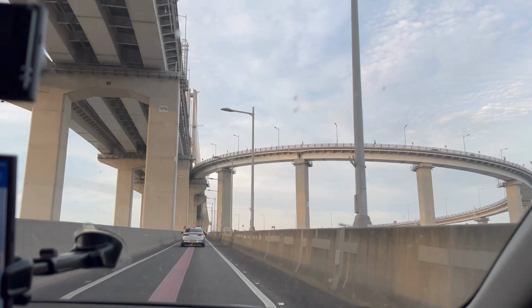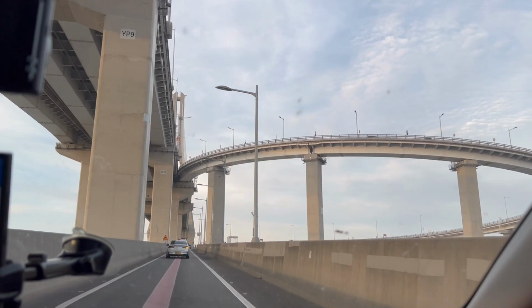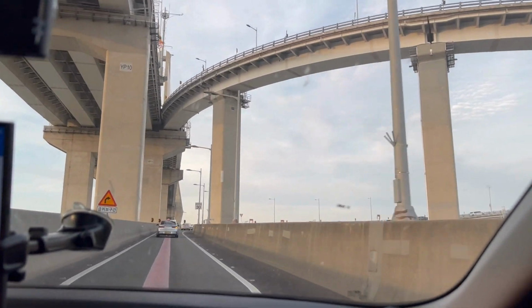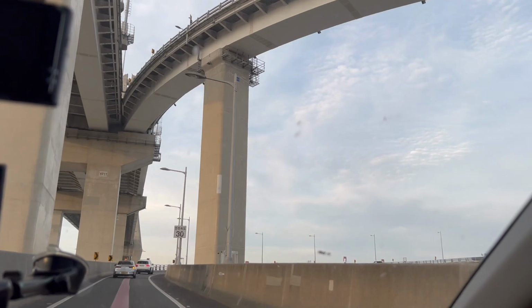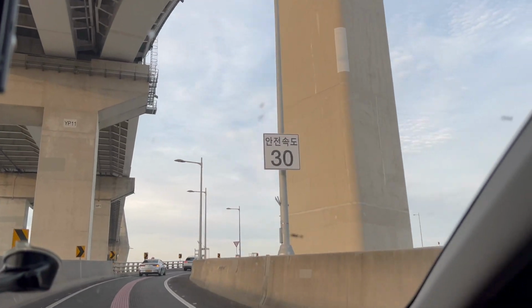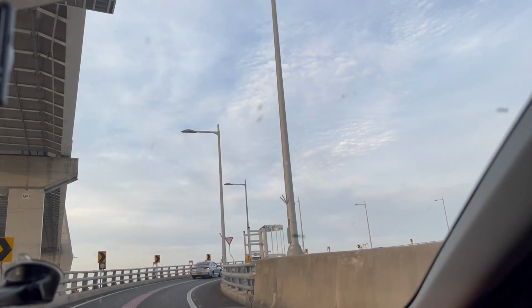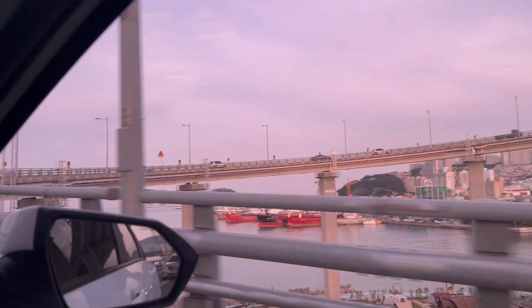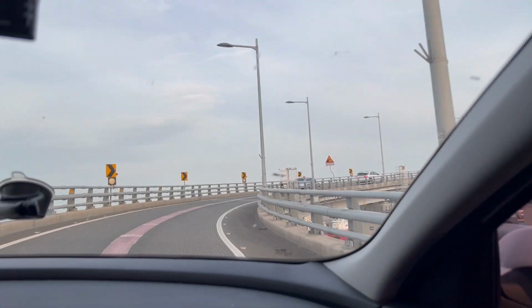Just as I was excited about heading to our next destination, I have never experienced anything like this. This freeway entrance and this loop that we had to make to leave Busan was one of the scariest things I have ever driven under. Or I should say, driven over.